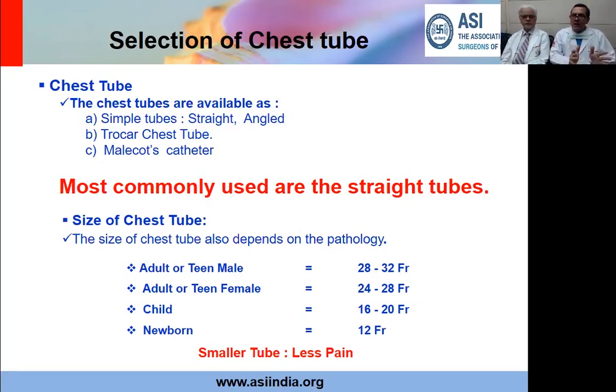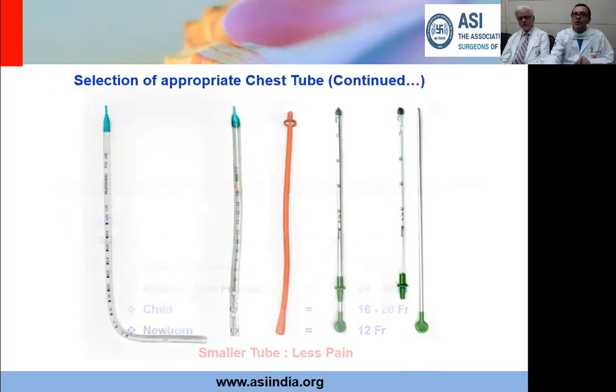Usually in adults we use about 28 or 32. It will also depend on what you are draining. If it's air, the smallest size will do. If it's clear fluid, even a smaller tube will do. But if you have a lot of thick debris, pus, or blood, maybe a larger size chest tube. The general rule: around 28 size in adult males, around 24 in adult females, about 16 for children and about 12 for newborns, but this could vary. But remember, the smaller the chest tube, the less will be the pain.